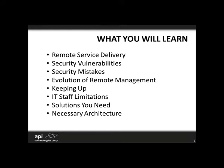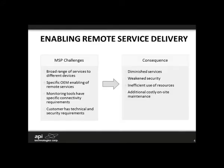Henry's going to go through the evolution of remote management and show us where we came from, where we're going, talk about how do we keep up with this, why security staff limitations can be a real problem and maybe automation can help you there. We'll discuss solutions you may need and why you have to view this as an architecture, not just simply as a bunch of black boxes. So Henry, let's get started with the first question.